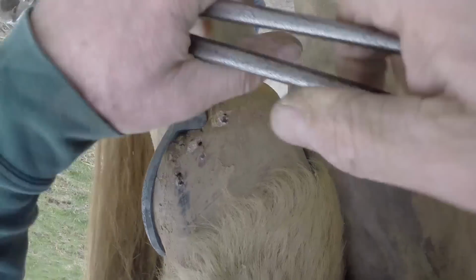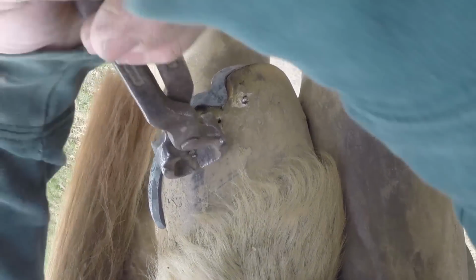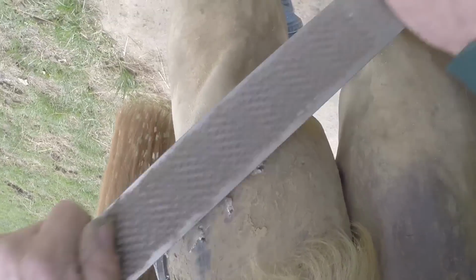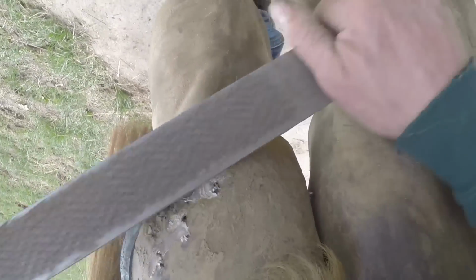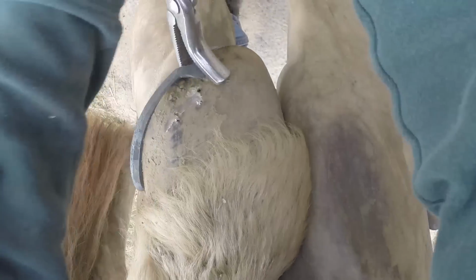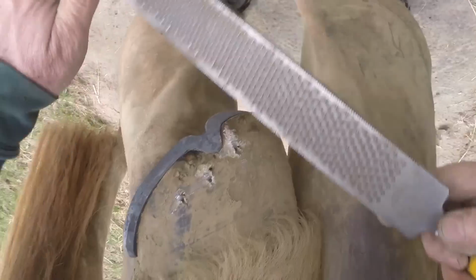Again, you know, she's offering me her foot. If that was objectionable to her, there's no way she'd be doing that. And that leg probably weighs about half as much as I do. If she swung that about, gave it a decent thrash, I'd be over that fence.